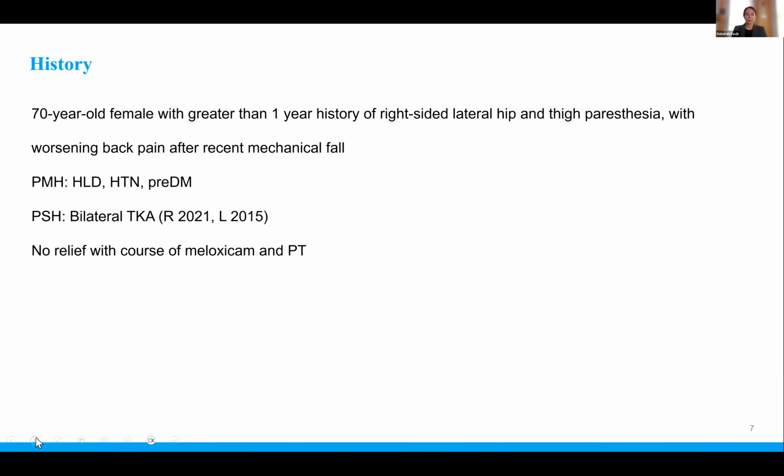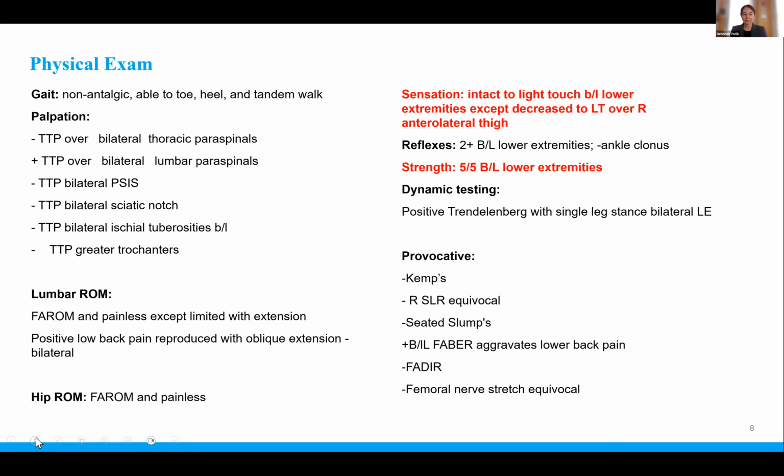This is a 70-year-old woman. She has more than 1 year of right-sided lateral hip and thigh pins and needles. And she recently fell down and has had worsening back pain. She does have a medical history that's significant for hyperlipidemia, hypertension, and prediabetes. She did have both knees replaced, one recently and one a little bit farther away. And she's had no pain relief with a course of meloxicam and physical therapy.